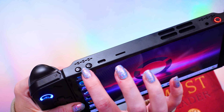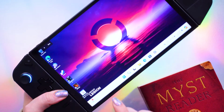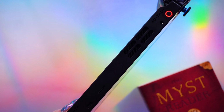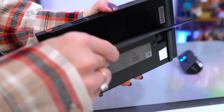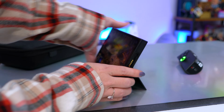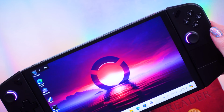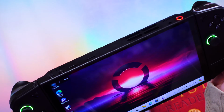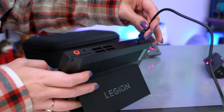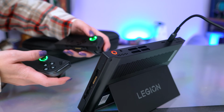I really appreciate that the Legion Go has USB-C 4.0 on both top and the bottom, a micro SD card slot right next to it, and there's also a mic and headphone jack. The back has a kickstand to use it in a tabletop mode, and those two USB-C ports support USB4 40 gigs per second for data transfer, power delivery 3.0, Thunderbolt 4 support, and DisplayPort 1.4. The fact that we have USB-C on both top and bottom is wonderful, so if you are docking this thing with the kickstand on a table, you can leave it on the charger via that top port.